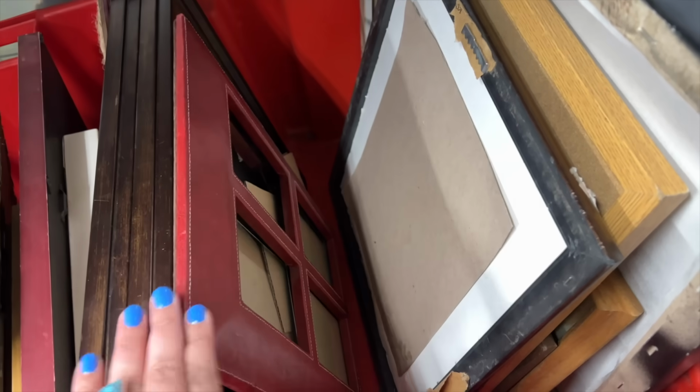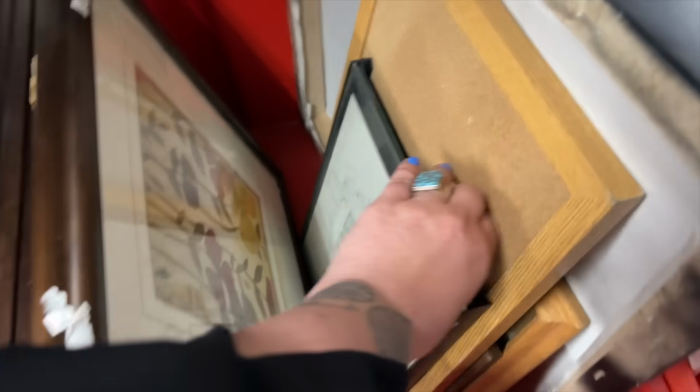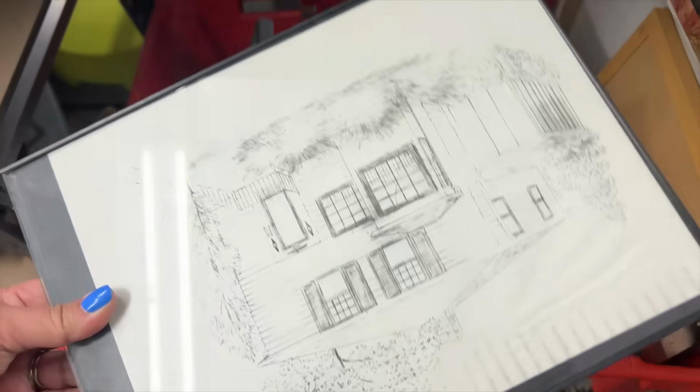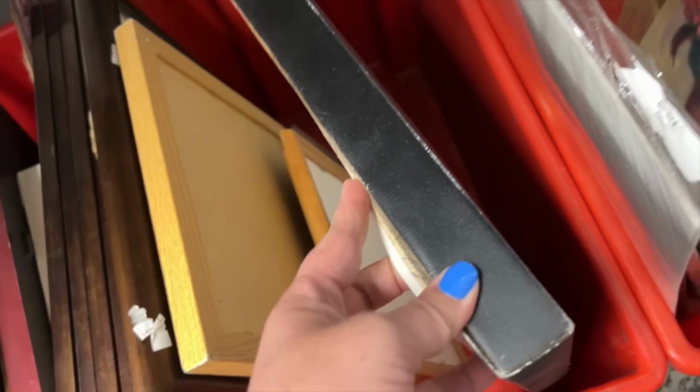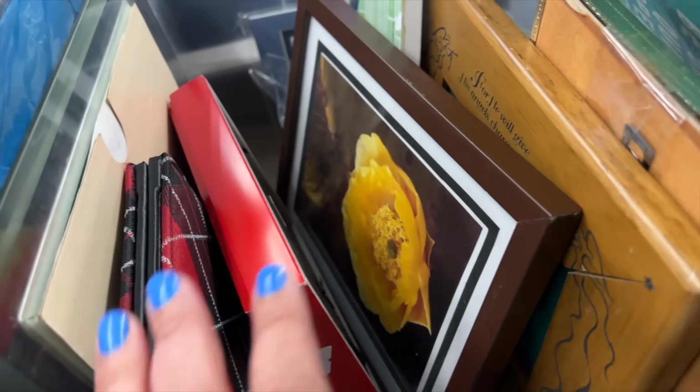Don't forget to look through the art. So many people miss this when they're out thrifting because they don't want to take the time to look through each frame. But some of the best original artwork I have ever found has been found in thrift stores like this, just mixed in a pile of picture frames.